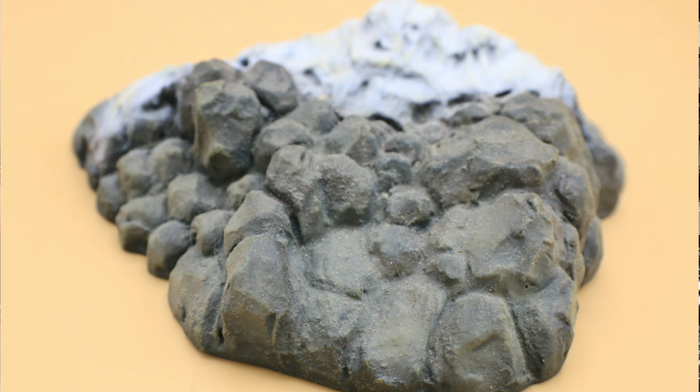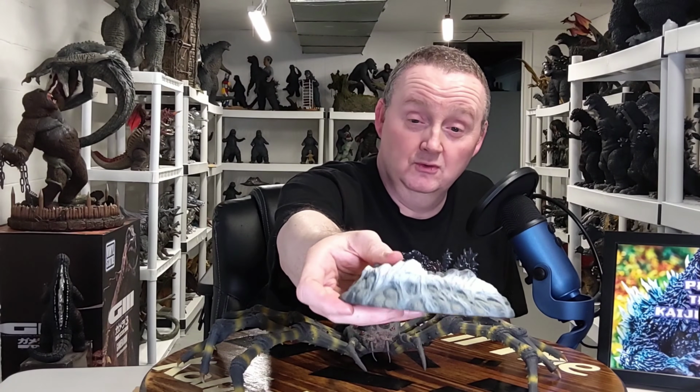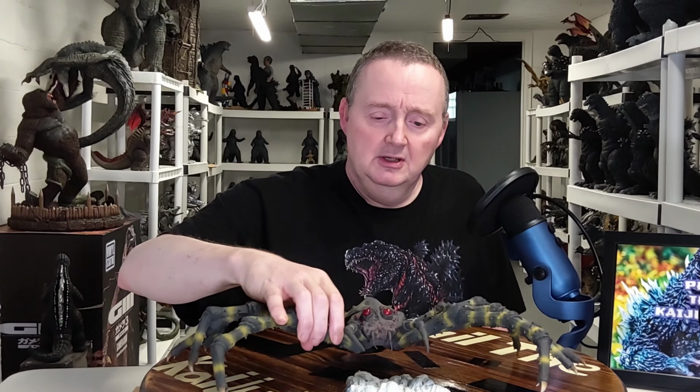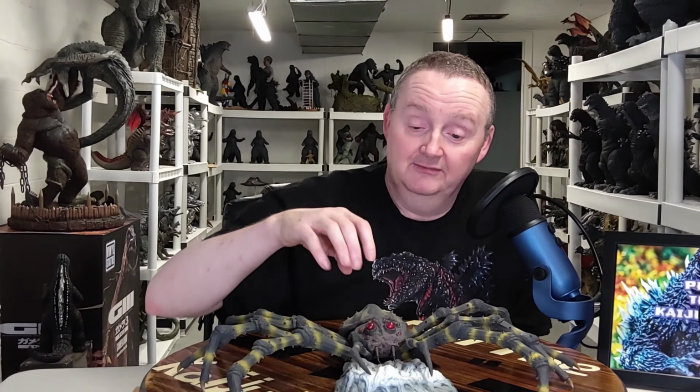I think maybe the purple-eyed one is the other version, because there is one that has a base with a webbed-up Kamacuras on it, which looked really cool. I've never seen it in person, but I've seen pictures of it. That one would be really neat to see in hand, because I thought that was cool. That base with the webbed-up Kamacuras that Kumonga had defeated. So that would be pretty cool to see. And I'm guessing that base came with the purple eyes.